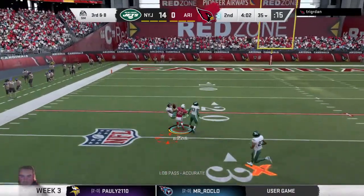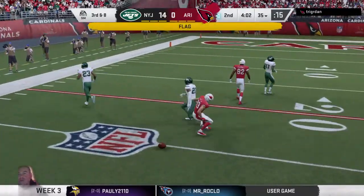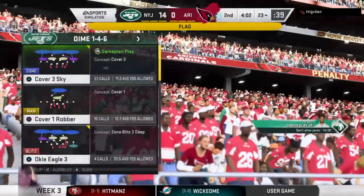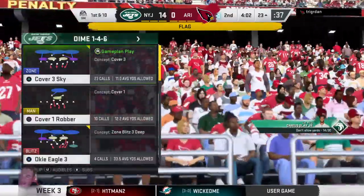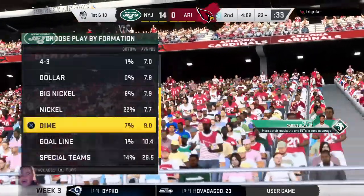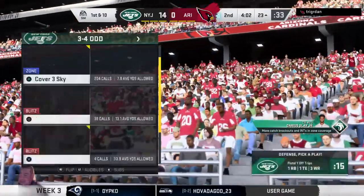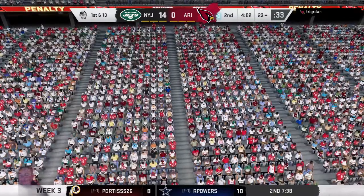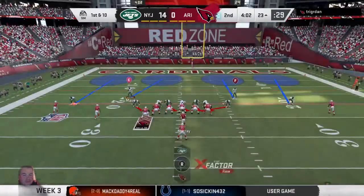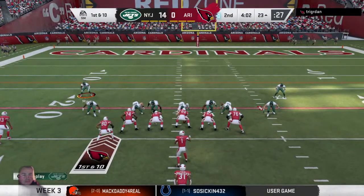He's going to walk one deep left side here. Incomplete. However, we do have a flag down. Let's check in with our referee. So the big play gets them all the way down to the outskirts of the red zone here for 1st and 10.